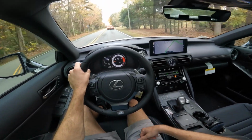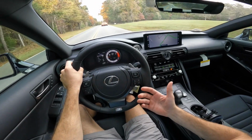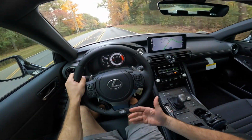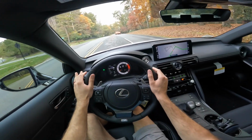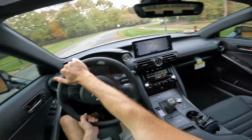One thing to note, it is on the smaller side for the Lexus lineup. So it is smaller, but that makes it better for handling. It's a little bit more nimble. It's going to be better in parking lot situations, slow speed settings like that. But it is a little bit small. So if you are looking to use the back seat often, it might not be the option that you want.